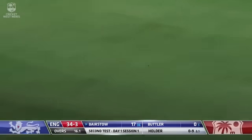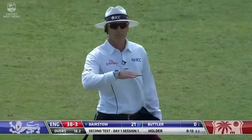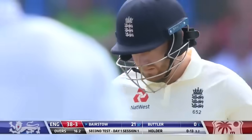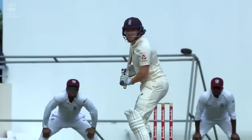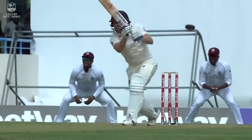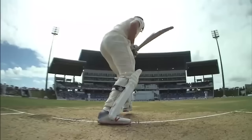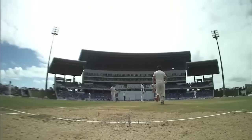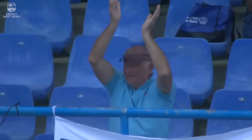Beautiful drive. Glorious drive from Johnny Bairstow. Well, you can always have that in your mind, that if it's up, it's off. Climbs into this Johnny Bairstow ball at very full length. But you think that the Windies have got the perfect bowlers for these conditions. Tall bowlers hitting the pitch at a fullish length, not drive length, a fullish.